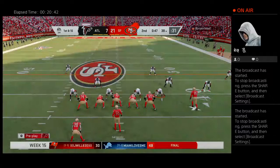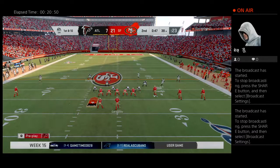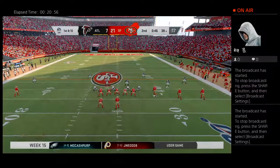Here we go. Garoppolo now, 8 of 11 in this first half. He's got it, first and 10. Check mic 45. 12, fellas, here we go. 11, 11. Blue draw, Corker.